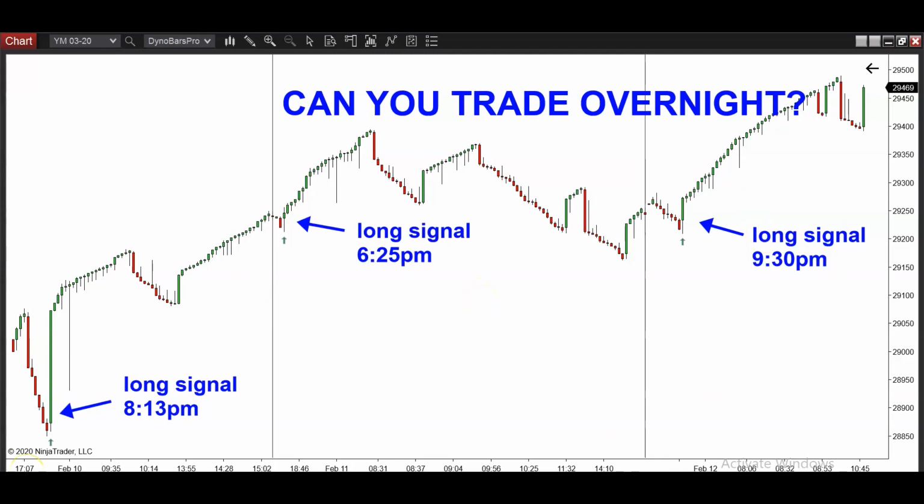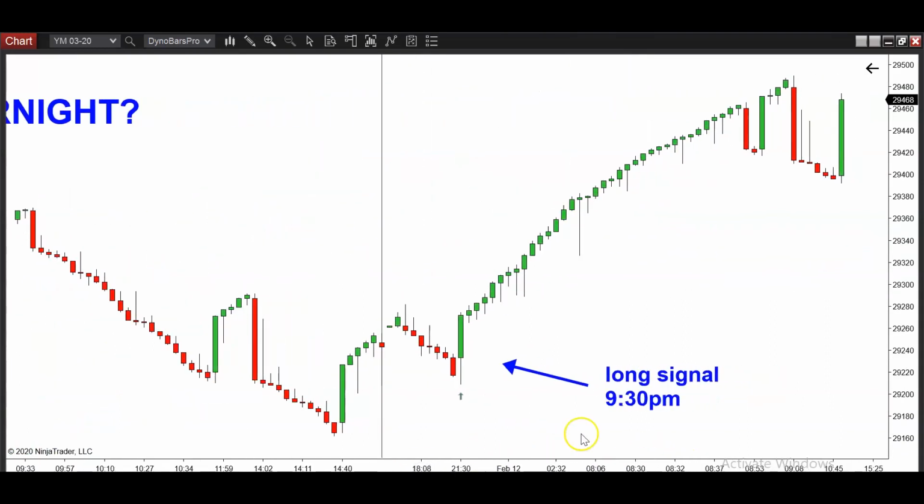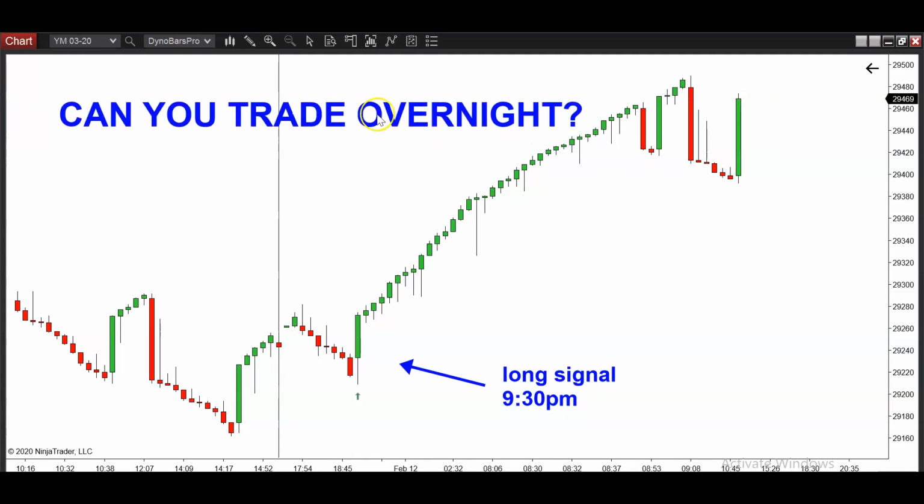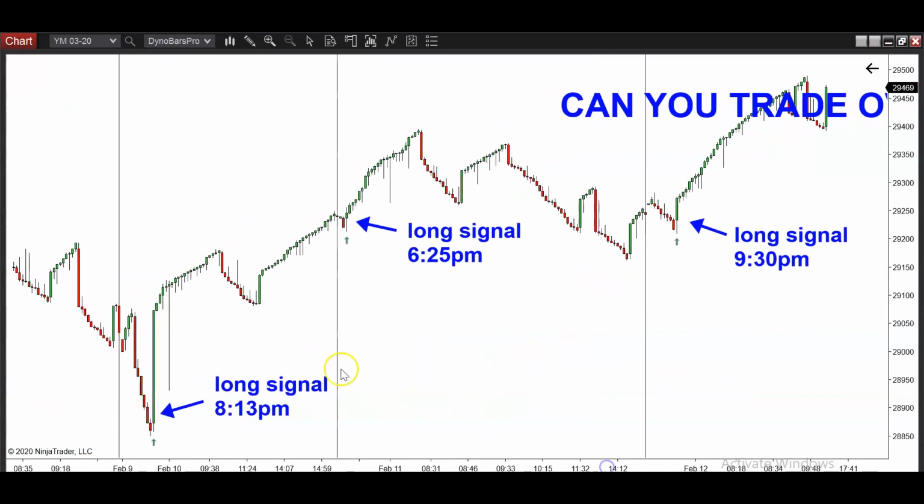So for those of you guys that have other obligations or a full-time job, or you're just not able to trade during the morning session, during regular business hours, I'm going to have to revisit my answer here and change my mind on this question about trading overnight. I think if you're careful and diligent, just like you would have to be trading the regular session, you can find great trading setups and just gorgeous signals in the nighttime session. If you just take a look at these 3, every single one of these signals ran for about 200 Dow points, right?